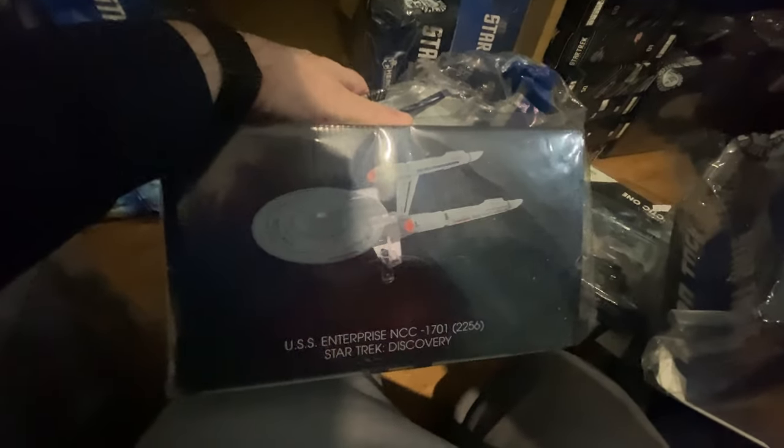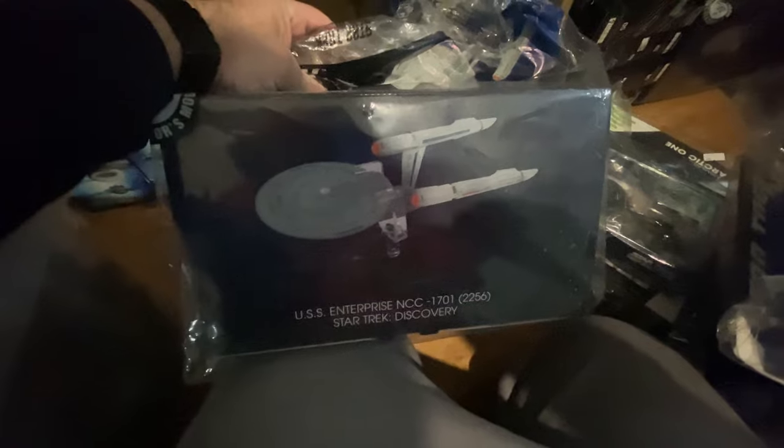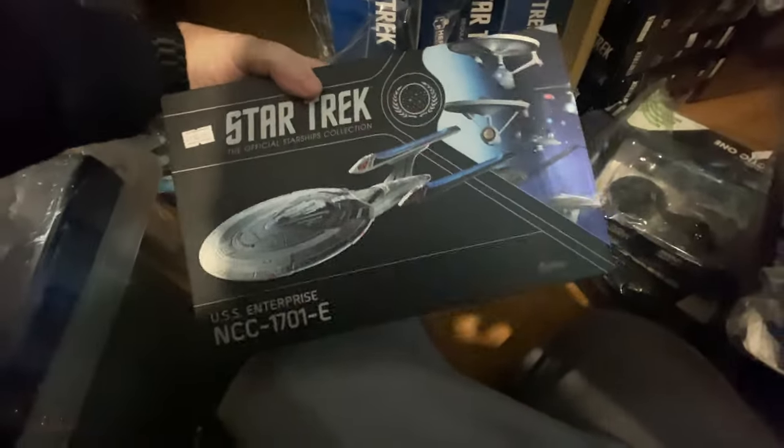I don't know if they are 35, but... Oh, there's the Strange New Worlds Enterprise. Ooh, £120 for that one. That's nice. I would like that. There's the JJ Enterprise. The E Enterprise. Look at that box. 130, I like that. That's a nice one.